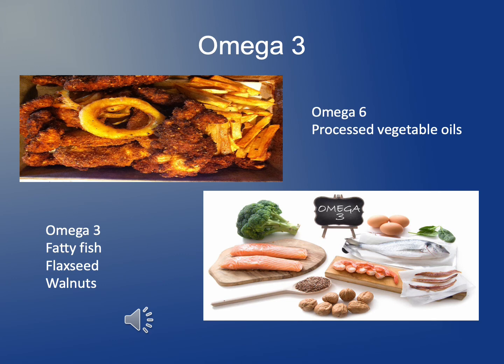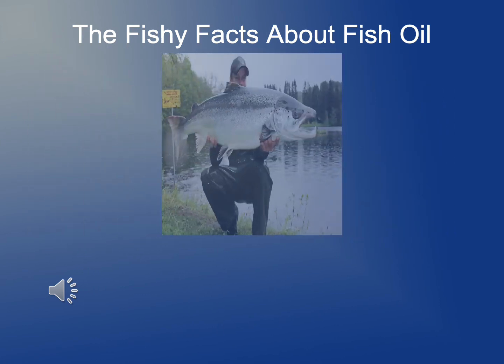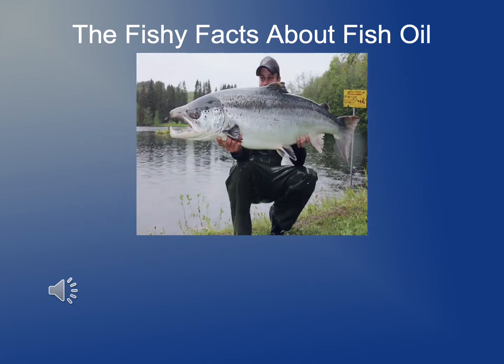However, if you're allergic to fish, you need to take a flaxseed, ground or oil, dosage 5 grams or 10 milliliters respectively. Omega-3s from fatty fish is better absorbed than flax. Now, if you're not going to eat fish, then you need a fish oil supplement. The fishy facts about fish oil.